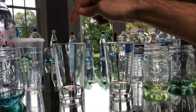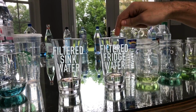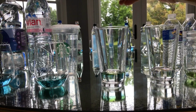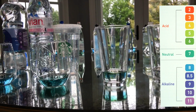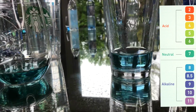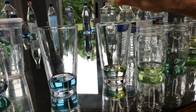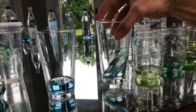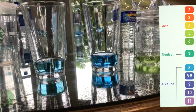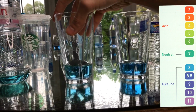Filtered well water from our sink, we have a well. And then this is filtered from our refrigerator. We have a brand new refrigerator, so it should be working well. Pun intended. Wow. Sink water. It's great. Free water. Wow. Our unfiltered is like Starbucks. It's even a little better than Starbucks. And then our filtered is just as good as these other ones.